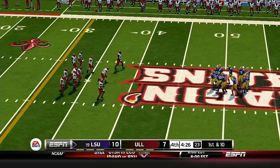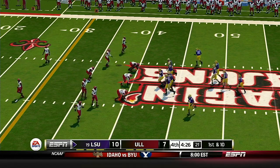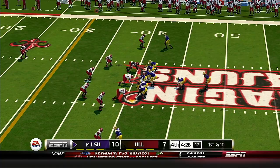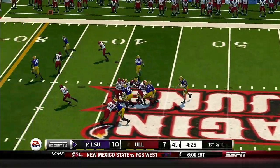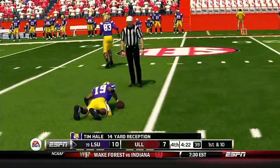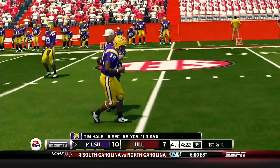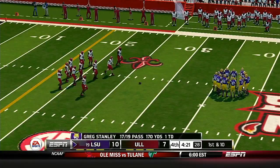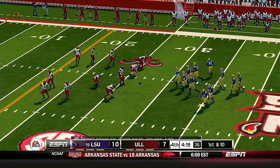This is a pretty crucial series right here. With things being so tight, your best players have to step it up on both sides of the ball. LSU is up by three. The tight end's got it for a first down. Tackle at the 27. First down. From the 27-yard line. First down.